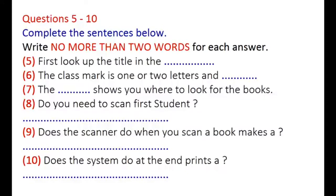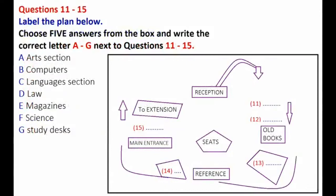That is the end of Part 1. You now have half a minute to check your answers. Now turn to Part 2. Part 2. You will hear a library assistant talking about the library she works in. You now have 30 seconds to read questions 11 to 15.